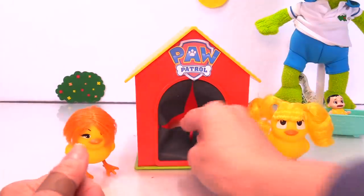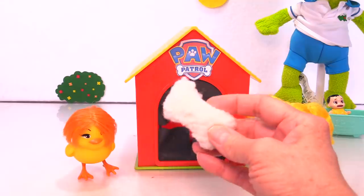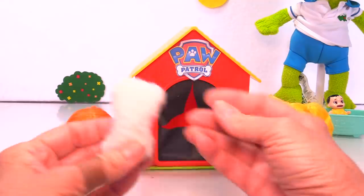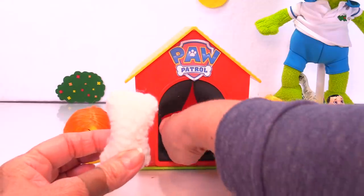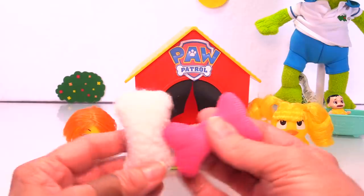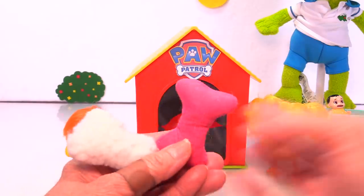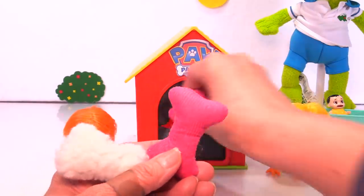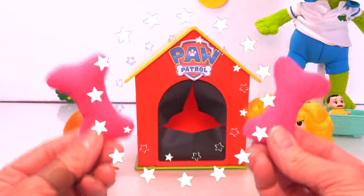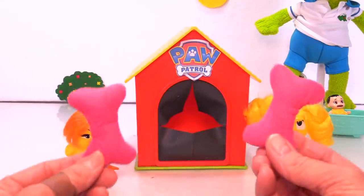Let's match some bones. Wow, I got a white fluffy bone. It looks like sheep bone. How cute. Now I need a match. Aw, I got a pink bone. Well, this is a soft bone, but it doesn't match. I hope I can get a match. I did get a match. Look, guys, I got two pink bones. Woohoo! You know what that bell means.